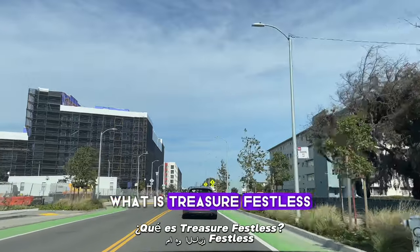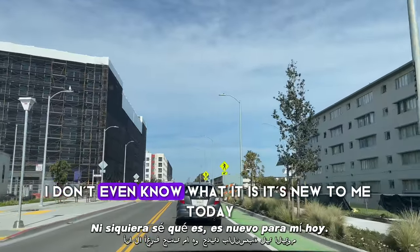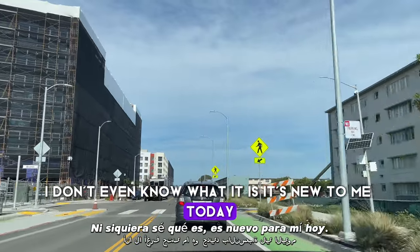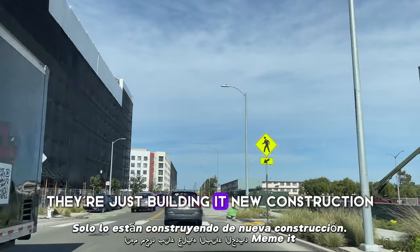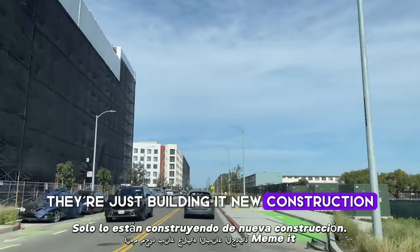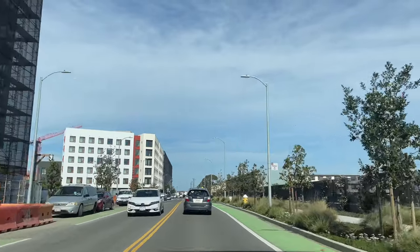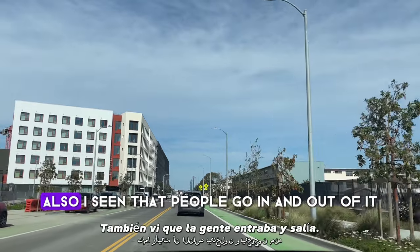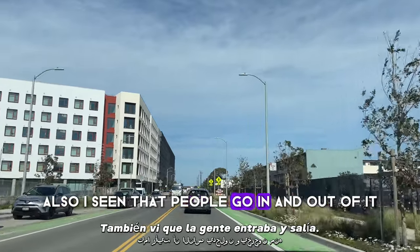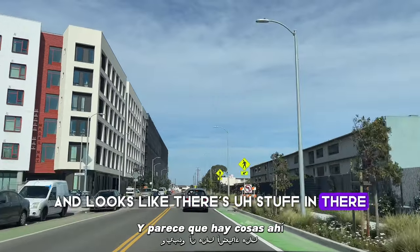It is Treasurefest. Let's go see what it is. I don't even know what it is. It's new to me today. Look on the left here. They're just building it. New construction. I think people are already living on this left-hand building right here also. I've seen people go in and out of it. It looks like there's stuff in there.